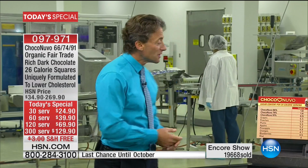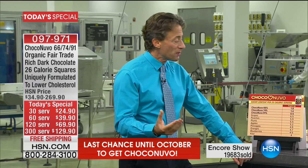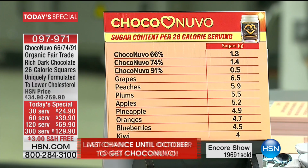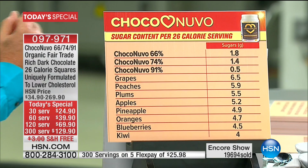If you look at our dark chocolate, I selected dark chocolate that was milder and less bitter. And in doing so, we get to use less sweetener, less sugar in the product, organic sugar. Our 66, our 74, our 91 has less than half a gram of sugar. Half a gram of sugar is less than 1/8 of a teaspoon of sugar. We could actually label that as 0 if we wanted to.